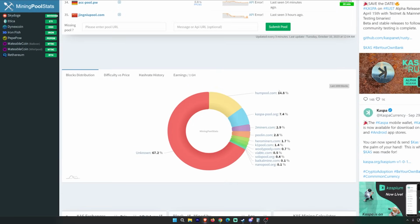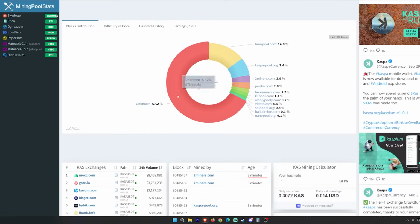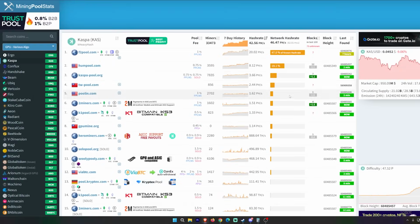Now, okay, that's enough about profitability numbers and stuff. I wanted to get into Miningpoolstats. Some people have been seeing some question mark or unknown hash rate blocks here. Okay, so we got this big unknown 67.2% here. But that is because, in my opinion, looking at this list, F2Pool has a question mark.